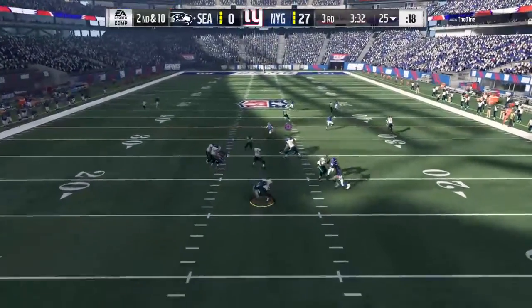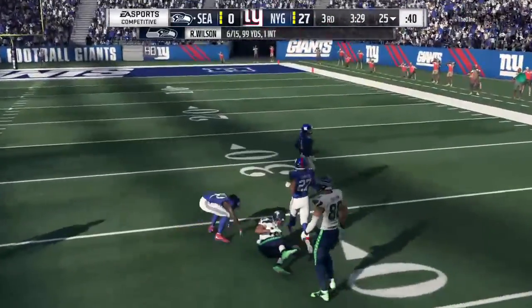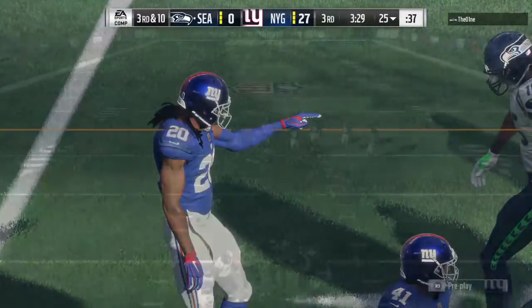To throw is Wilson. To throw again. Airing one deep for Curse, and he's unable to grab it. Thought he might have had position, couldn't hold on. Third down.